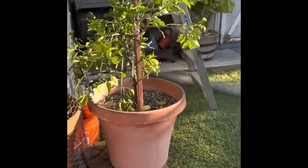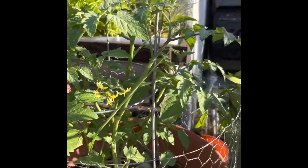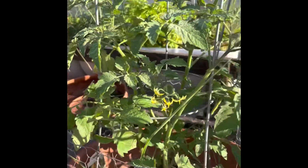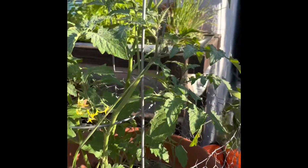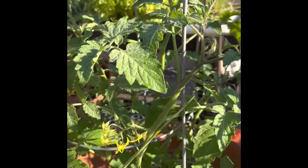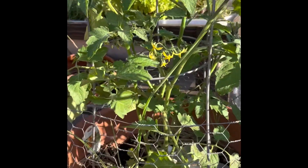Oh, let me show you my Sun Gold tomato. Look at my Sun Gold. Look how beautiful it's looking. This is my newest tomato baby. It is growing really beautifully. I bought this 2 weeks ago, and it was small, and look how fast they grow. Well, you guys know, you're gardeners. But it looks really beautiful.